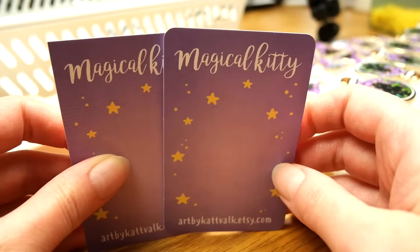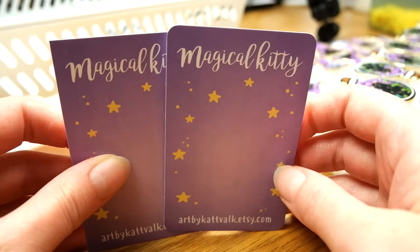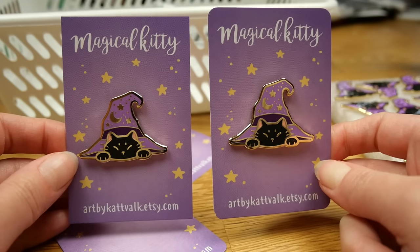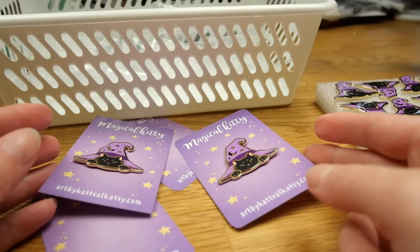Do I really have the time to cut 110 cards? Also, isn't this super cute? Well, I think I like the rounded corner better, so let's cut some cards.